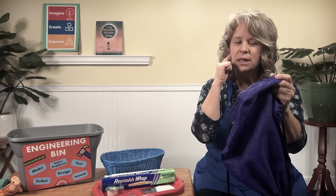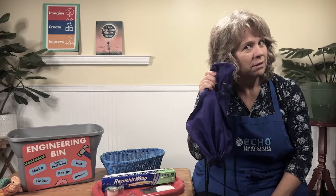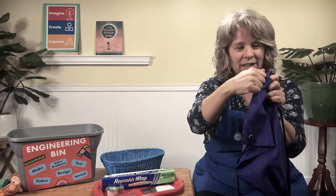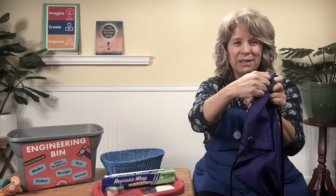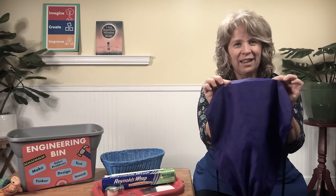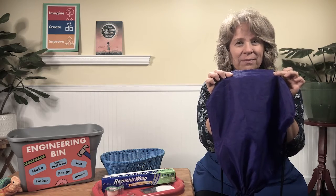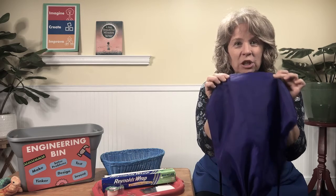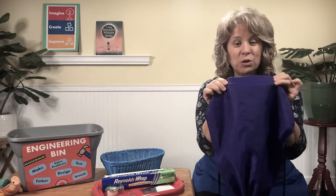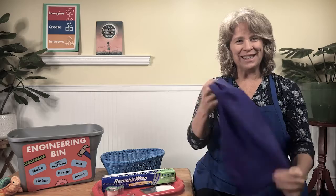Listen with your ears and hear if you can hear a sound. I don't hear anything. If I knock on it, listen again. It does sound like a piece of paper, cardboard, maybe a thin piece of plastic. Let's smell it. Doesn't smell like anything. Can you make a prediction? Can you make your very best guess about what might be in here now that you know some things from our investigation? Go ahead, you can say it out loud.